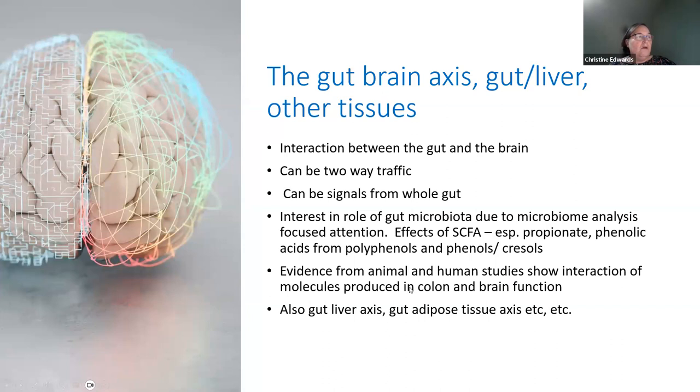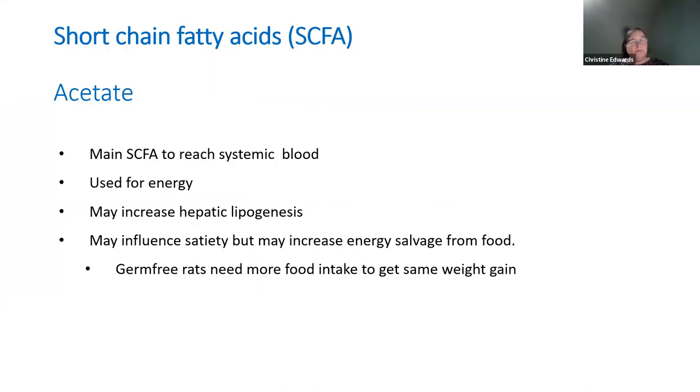There are more animal studies and human studies showing interactions of these molecules on brain function. And sometimes, again, those effects might be increases in cognitive function, but they can also be negative impacts. And so there has been a lot of talk about the microbiota and depression, cognitive function, and also things like behavioral problems. So we need to have a good understanding of what that really is.